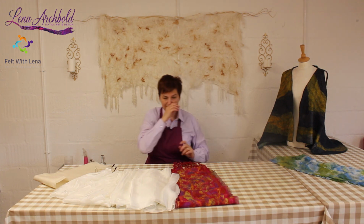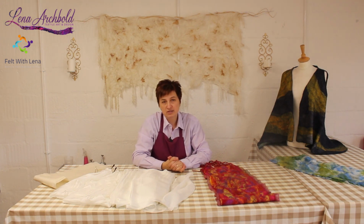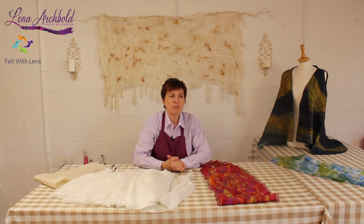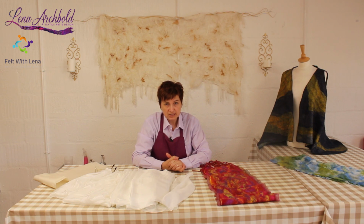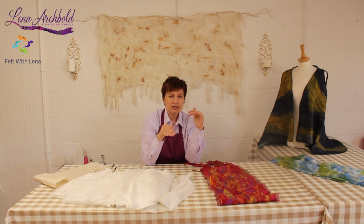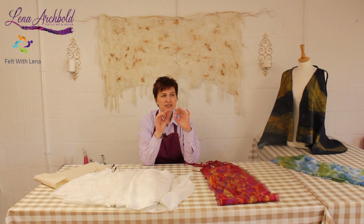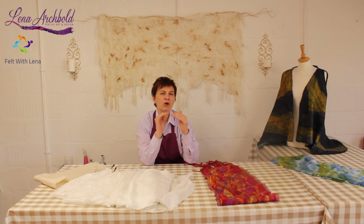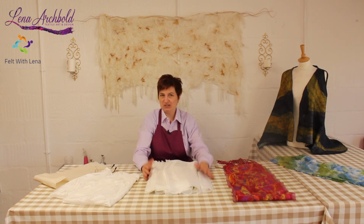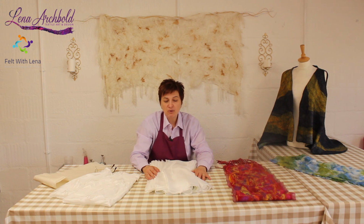Margilan Rarified silk. Another type of silk, gauze. Gauze is slightly heavier than Rarified, and its weight, if I remember correctly, is around 12 up to 15 grams per meter. So gauze silk is thicker, still has the same finish as Rarified. Margilan silk is famous for its finish. It's luxurious, it's quite shiny. It has a pearl effect if you look closer. So Margilan gauze is very good for felt making, for dyeing, for ikat printing.